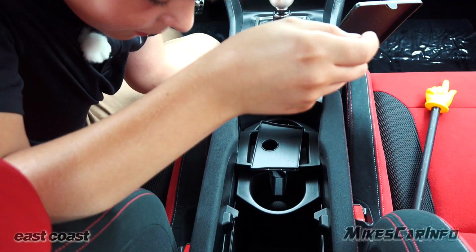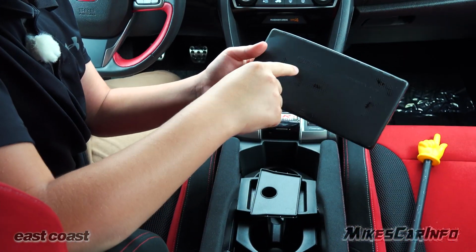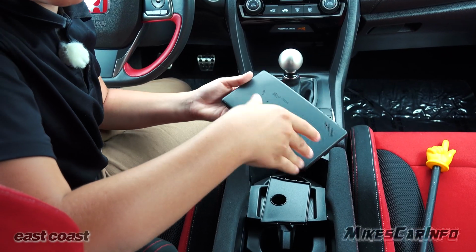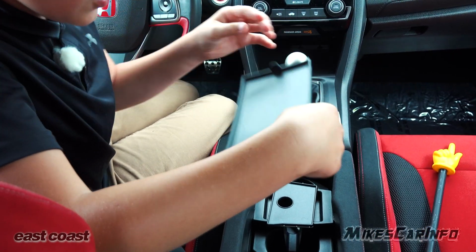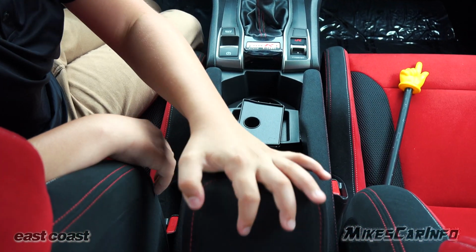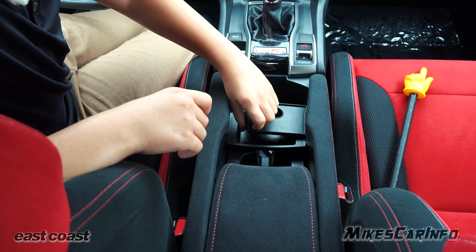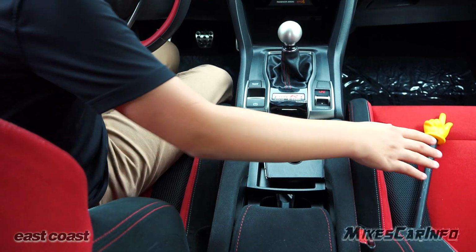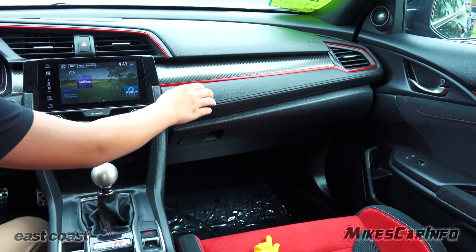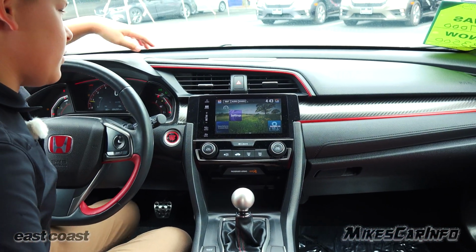But it's not in the Type R, it's only in the regular Civic. So in the normal Civic, there would be like a picture of a plane or a Honda car or a Honda motorcycle. It's kind of whichever Civic you get. So that's interesting how they don't include it in the Type R because this is a special edition. And then over here, we can see that we do have soft touch injection molded plastic all on the dash. So we do get that premium interior feel from the regular Civic.